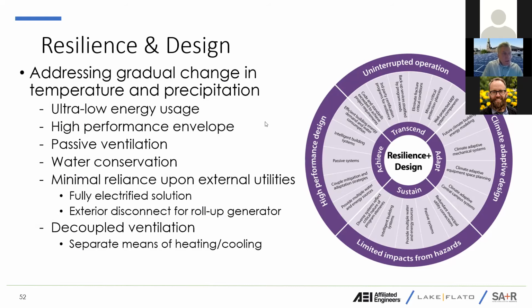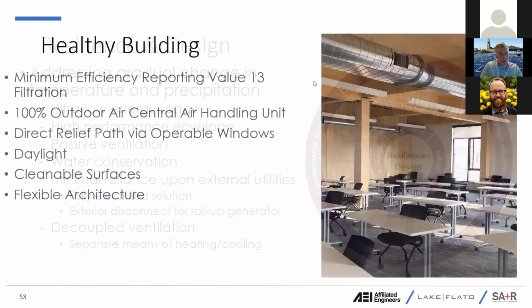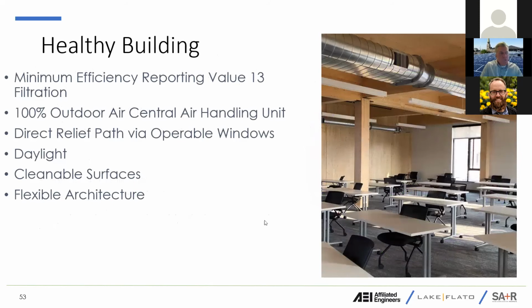Decoupled ventilation. We have the ability with this building to not only use outside air, free cooling, but also with the system within the building, we can use it simultaneously and mechanically provide cooling and heating to the space. So I think of this building as not only using the outside climate, but we have total control of the building from a temperature standpoint, from a ventilation standpoint. Not only is it efficient, but it will provide a very comfortable environment to the occupants.